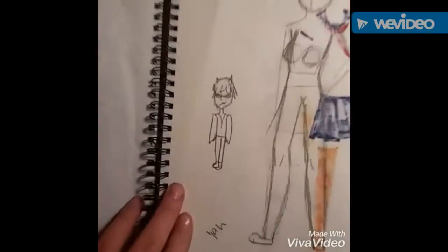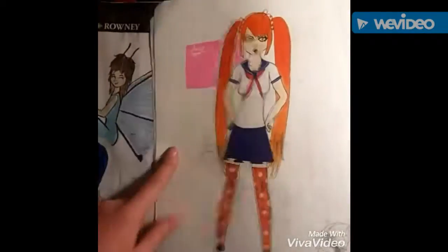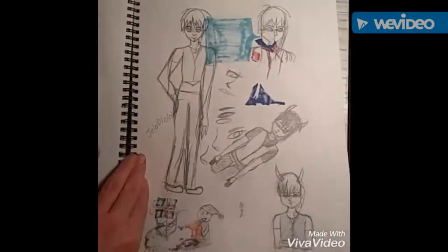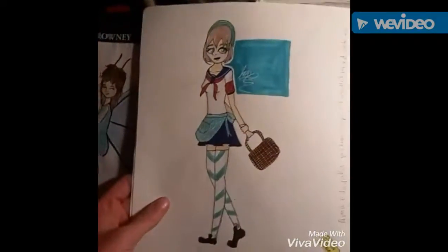So this, I was practicing guys, and then did this. I was gonna do it for Osana, but then I didn't do that and did this for Osana. That was supposed to be kind of like a steampunk thing. And this is when I was actually practicing guys, and it was awful. I'm sorry.